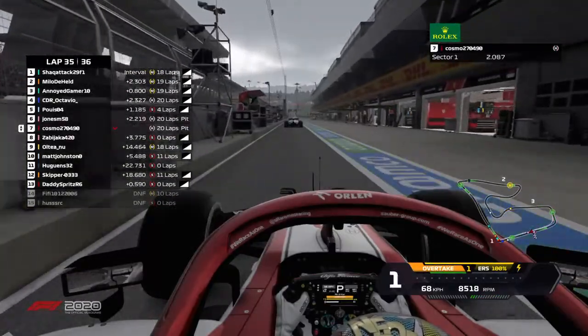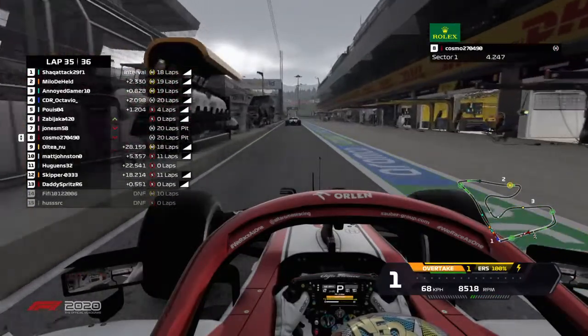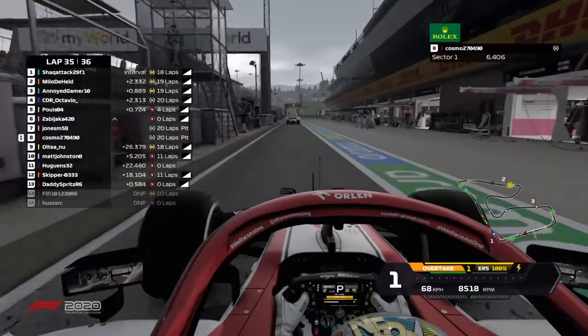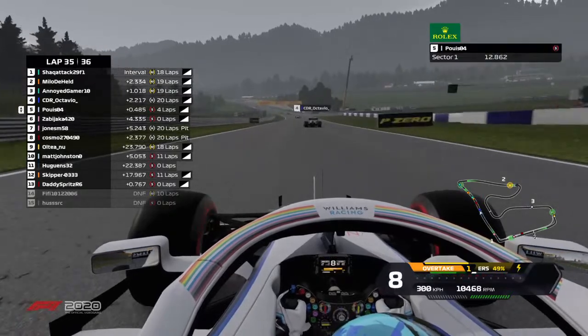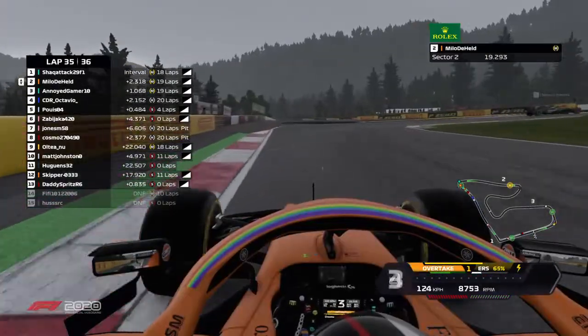People into the pit lane. Not sure what for. Drive-throughs it could be. I think it looks like drive-throughs. Well, actually, Cosmo's pitting for tyres. There's a duel up the road, is there? No.